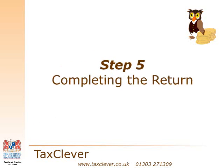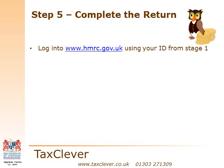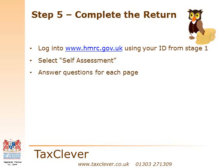Now we're ready to actually complete the return online. We need to log back onto the Revenue website using that ID you've got. Click the Self-Assessment Online button. This will bring up the return. It looks very much like a paper return. Simply answer the questions on the return, and as you go through, you have the option to save the return, just in case you need to leave it and come back later.